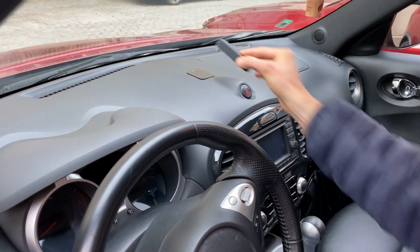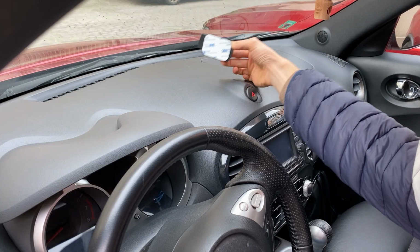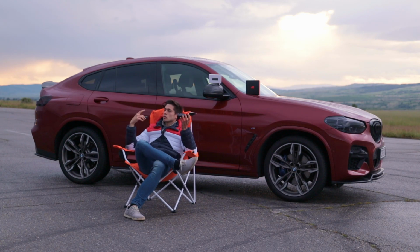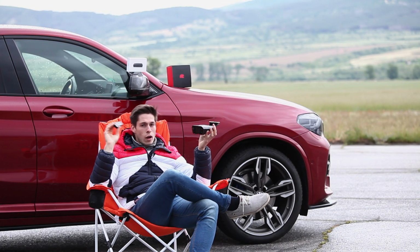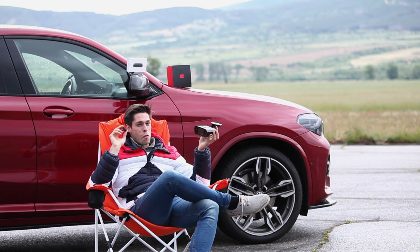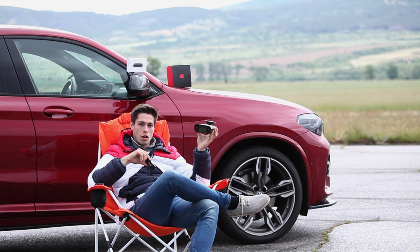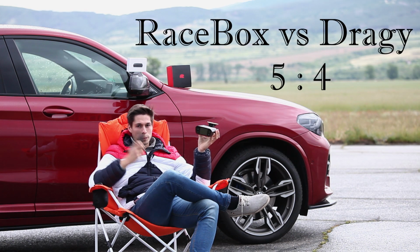The Dragy has to be mounted in special locations. This is why it comes with magnetic 3M plates, so you can stick them to a surface where it can get direct GPS satellite transmission over any of your windshields. It is a magnet, so I've tested it in the car. You can stick it to some pretty funny locations and it will work. However, this point for versatility goes to the RaceBox because you can use it in many cars without having to search for a spot for the Dragy.